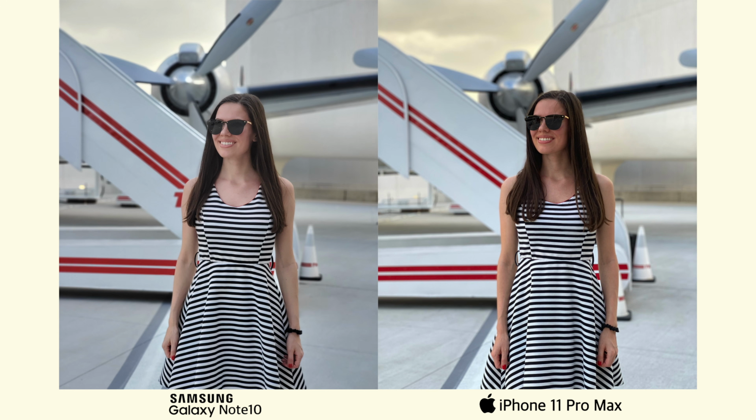And in this video, as always, we'll take a look at some daylight photos, night shots, wide-angle shots and wide-angle videos, selfies, photos taken in challenging light conditions, and much more. And of course, I'll test the side-by-side video quality and stabilization. Let's start with some portrait photos.